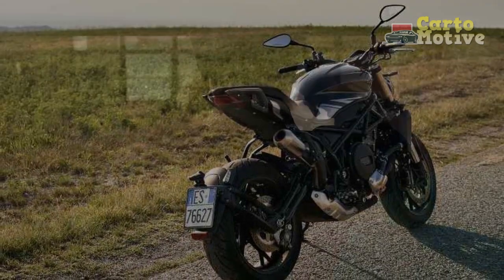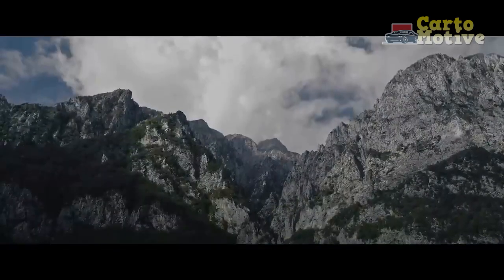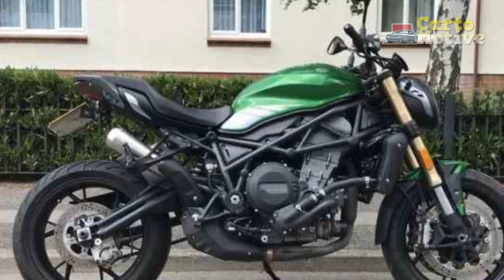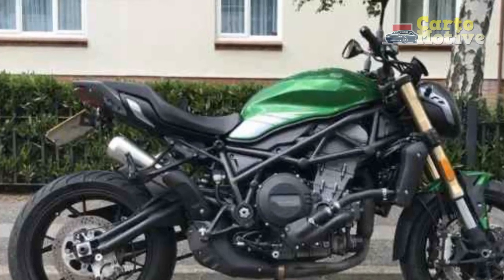The riding experience is further enhanced by the advanced technology features of the 752S. The full-color TFT instrument cluster provides clear and detailed information at a glance, while the ride-by-wire throttle control and selectable riding modes add versatility and customization to the overall feel of the motorcycle.